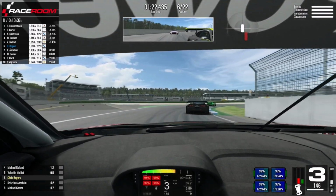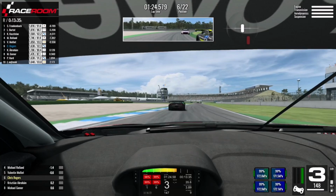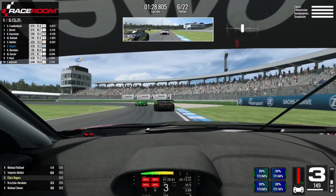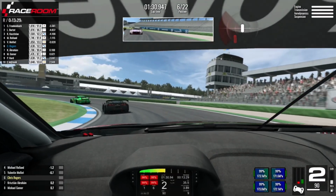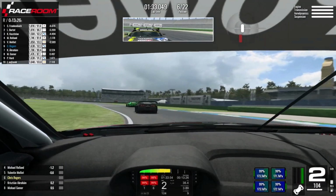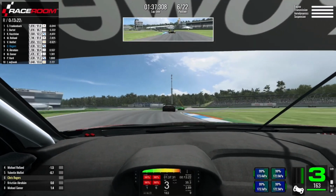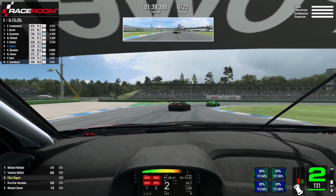Abraham's in 7th, but he's having a look up the inside again. I'm going to have to defend as hard as I can here because it looks like Abraham wants that position back. He's going to have another look up the inside, but I'm just going to try and seal off the line. Yeah, we've managed to hold him off. Well, I don't know for how long because it looks like he's got some serious pace.